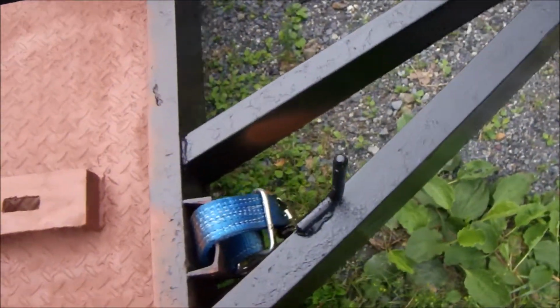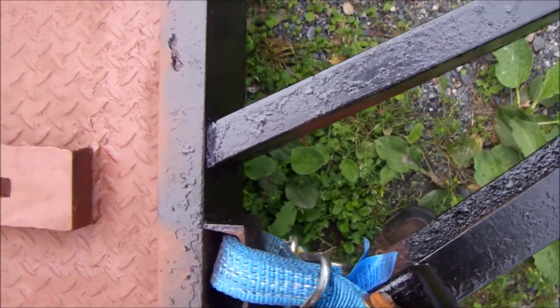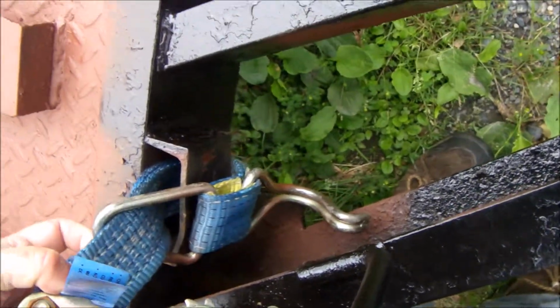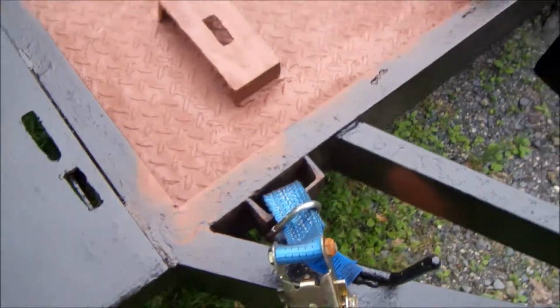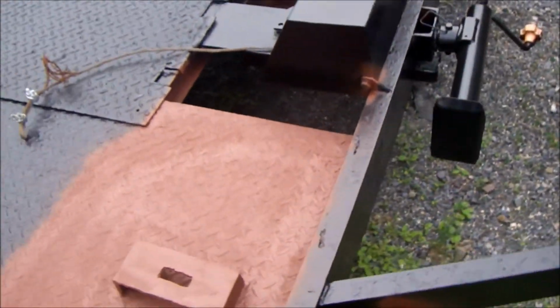Brought some tools out to take this thing off. I guess I gotta unbolt this. That's the only way I can think they've got this on. I don't know why they wanted this on permanent. And there it is. Things go nice when you got the right tools.